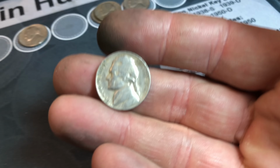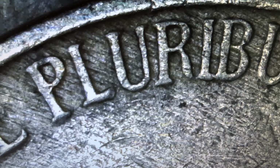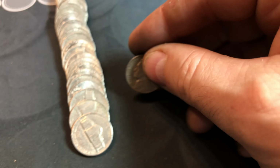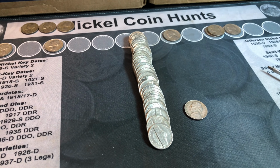Roll number 28. We've got a 1946 nickel. This one minted in Philadelphia. So let me just take a look at the R in pluribus, see if it was a Henning nickel. I'll weigh it up afterwards, make sure it's not heavier than 5 grams, and let you know if it is. Either way, another 40s find. Barely past the halfway point of the box.